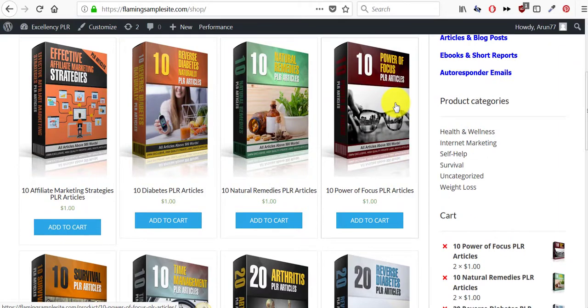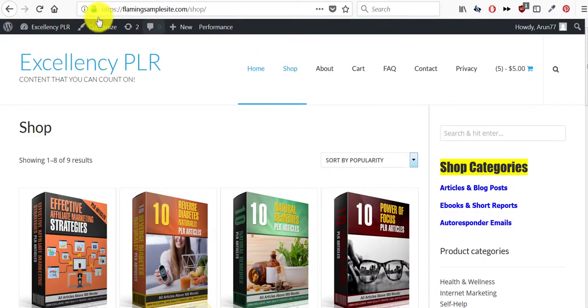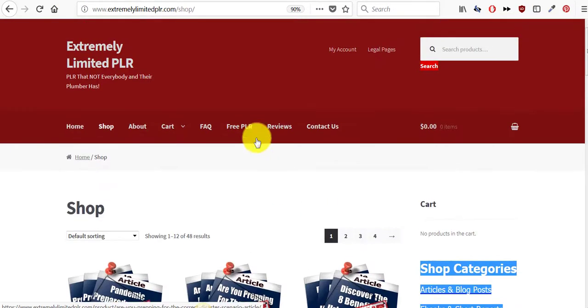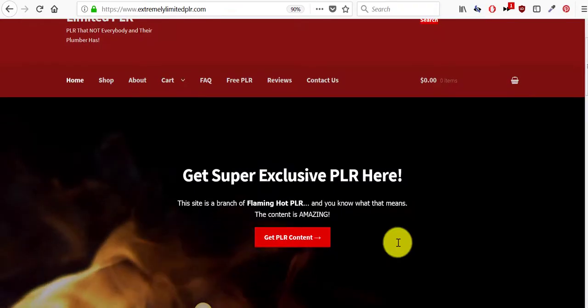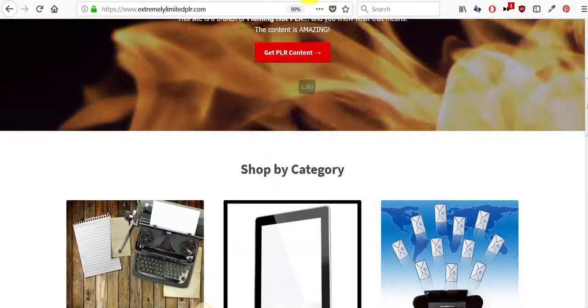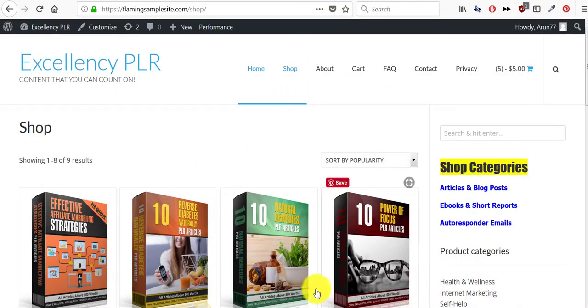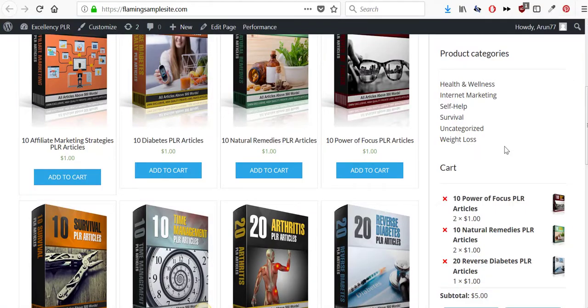Okay, so I'll take a break for about another 5 hours, a 5-hour break, and I'll come back and show you how we can create a home page that looks like this. Okay, or something to that effect. It's up to you whether you want to create a homepage that looks like this or just go with the store that looks like this. It's totally up to you. 5 hours later. I'm back.